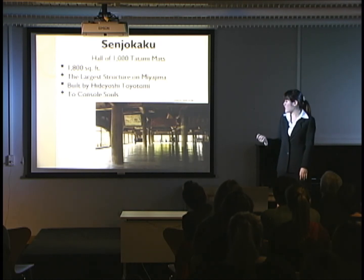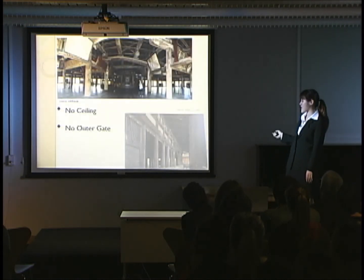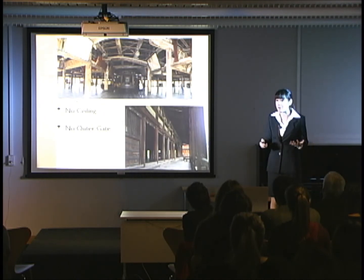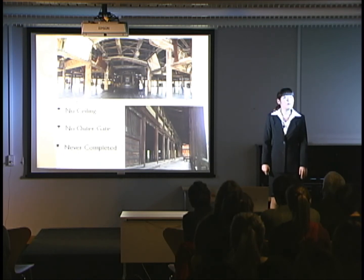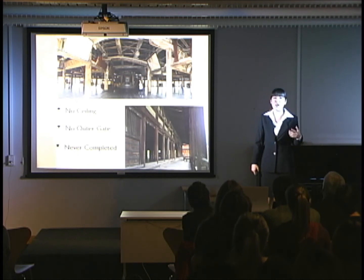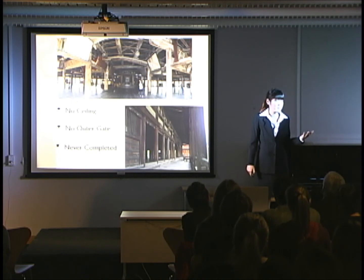Upon the death of Hideyoshi, there was no ceiling and no outer gate. So it is believed that the construction of the building was not completed and is accepted as it is. Both structures have historical properties, so they have been designated as important cultural assets.